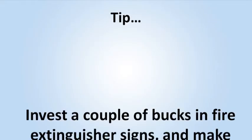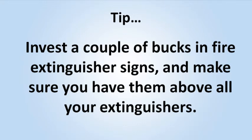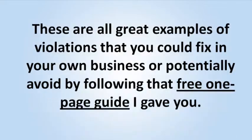Now here's a tip. Invest a couple of bucks in fire extinguisher signs and make sure you have them above all your fire extinguishers. These are all great examples of violations that you could fix in your own business or potentially avoid by following the free one-page guide I gave you.